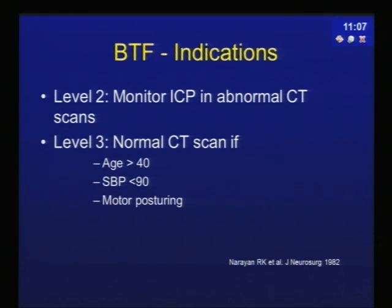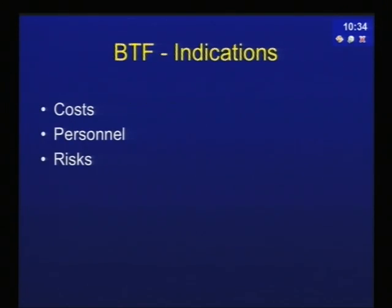Do you know that that data, if you read the paper, was 8 patients? 8 patients. Total of 207 patients. 61 had normal CT scans. Of the 61, 8 had raised ICP. So what we've been following blindly for many, many years is actually based on 8 patients. Our decision to monitor or not monitor ICP, probably hundreds or thousands of patients have been affected by this data from 8 patients. BTF also mentions that if you're going to do ICP monitoring, you have to remember there are costs involved: personnel, training, the cost of the personnel themselves, and risks.